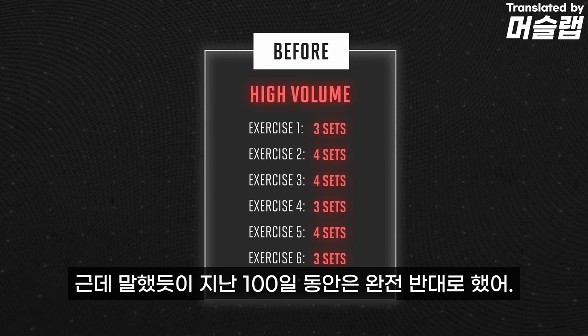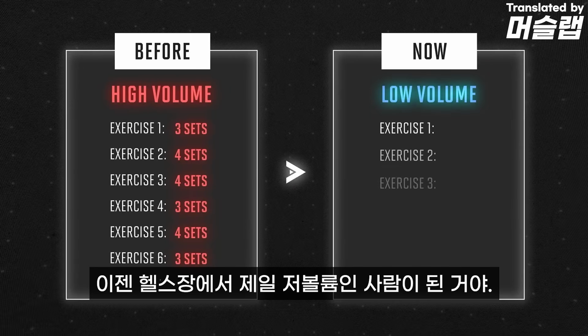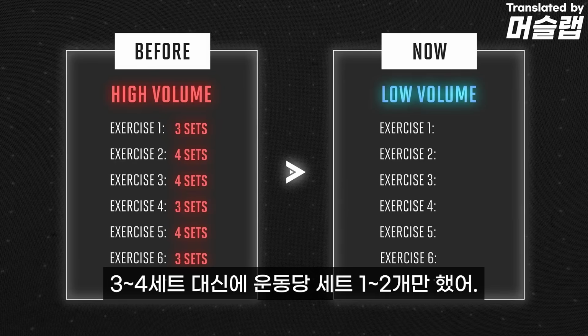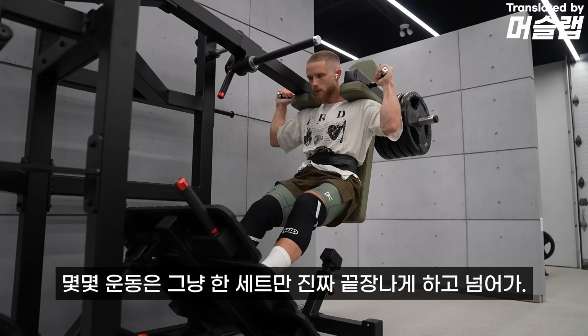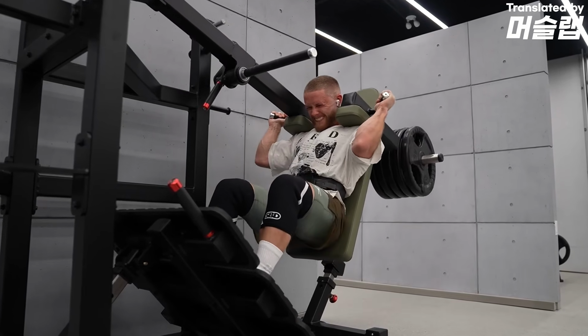But like I said, for the last 100 days, I flipped that completely. I became the lowest volume guy in the gym. Instead of 3 to 4 sets, I only did 1 or 2 sets per exercise. That's it. For several lifts, I just do one all-out max effort set and move on.